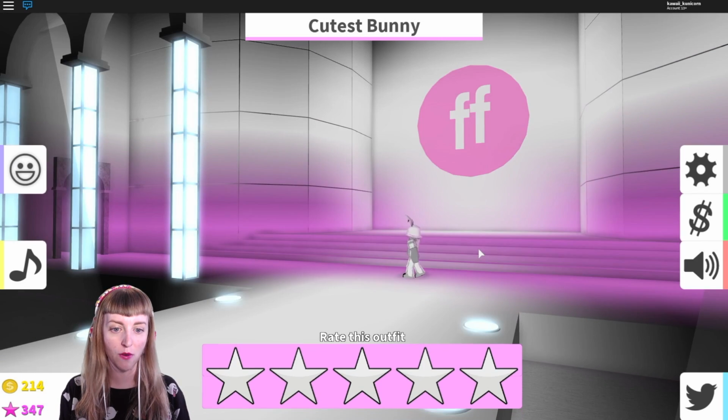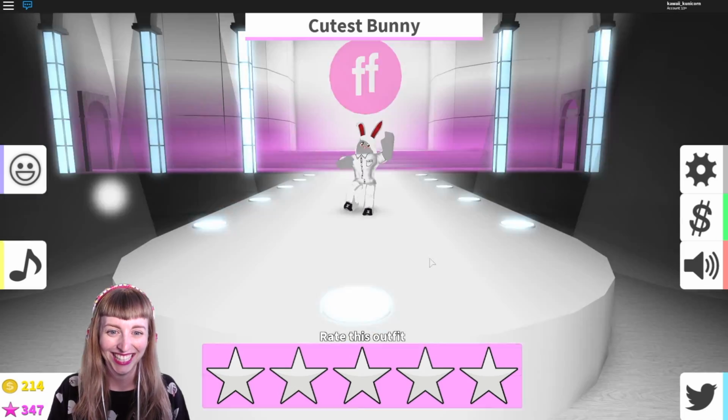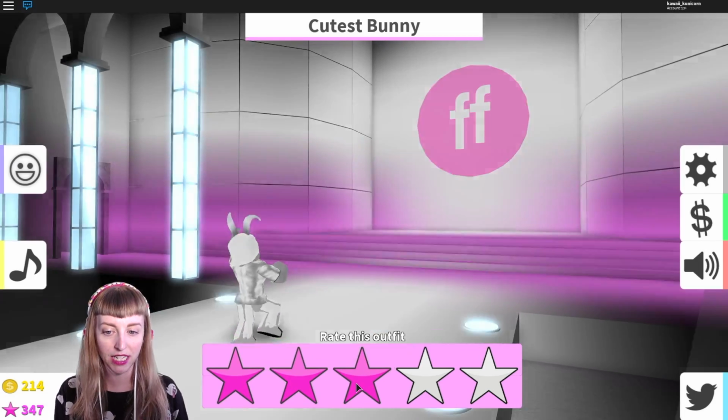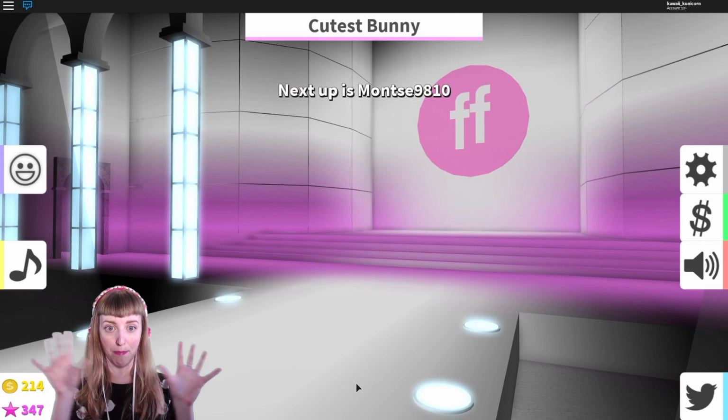All right, so next up is Jonah. Jonah, let's see your cute bunny outfit. I love you. Oh, look at the dance. Super cute. Okay, so I like the ears, but I feel like I could have had more color in the outfit, so I'm gonna give this a 3-star. Dig the ears. I wanted like poppier color.